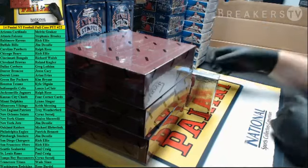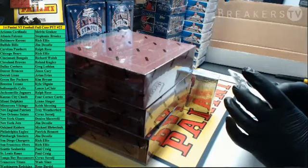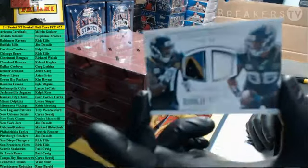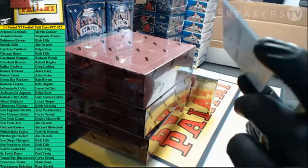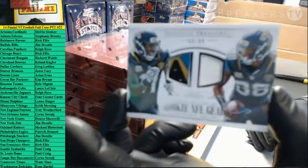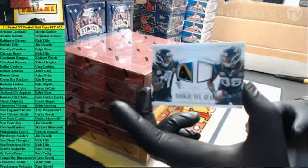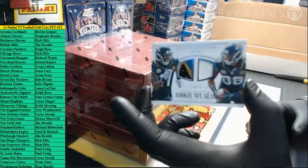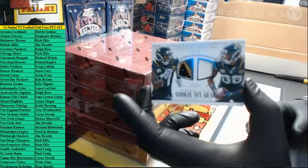For the Jacksonville Jaguars, combo materials, Marquise Lee, Allen Hurns. Very nice. Three color patch or piece of glove on the left side. Actually, it's a patch. Three color patch on the left for the Jags. What's up, KTM? Jacksonville Jaguars going out to the Hoopster. A.K.A. Laszlo, it was a pick your team break. So every team had a different price.